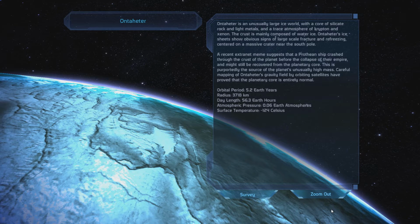Otahiter. Otahiter is an unusually large ice world, with a core of silicate rock and light metals, and a trace of atmospheric krypton and xenon. The crust is mainly composed of water ice. Otahiter's ice sheets now show obvious signs of large-scale fracture or freezing, centered on a massive crater near the South Pole. A recent extranet meme suggests that a Prothean ship crashed through the crust of the planet before the collapse of their empire, and might still be recovered from the planetary core. Really now? This is purportedly the source of the planet's unusually high mass. Careful mapping of Otahiter's gravity field by orbiting satellites has proved that the planetary core is entirely normal.